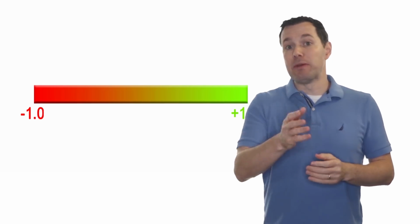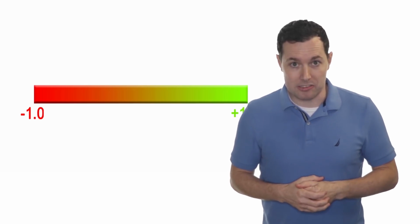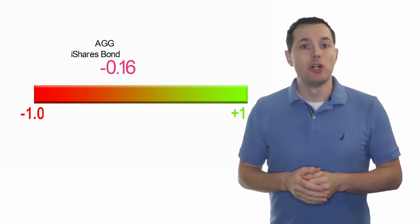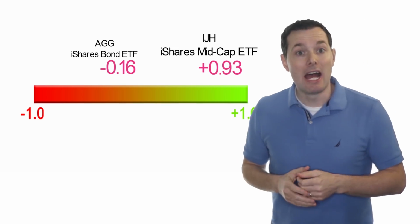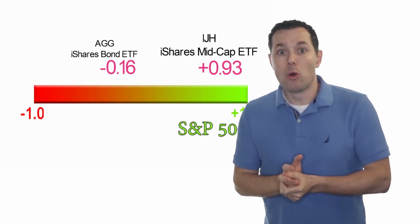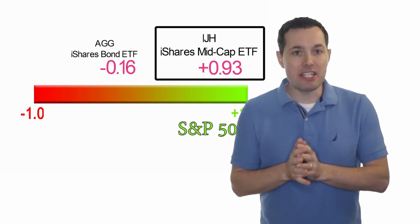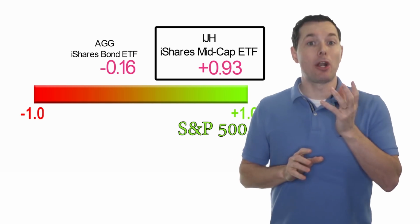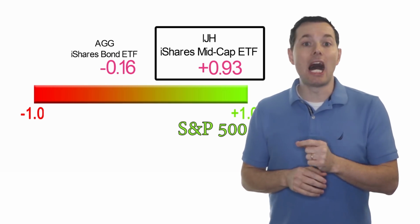To find something for the S&P 500 to be perfectly correlated, frankly, you'd have to be looking at another S&P 500 index. So using this scale, well, we may recall that the bond ETF fell right around here, which is negative 0.16. And the midcap ETF came right around here at about 0.93. So if we own the S&P 500 or an ETF that represents the S&P 500, well, we can see that adding the midcap ETF doesn't help diversify us all that much. Now, we can't say that it doesn't help at all. It just doesn't help a lot because 0.93 is quite a high correlation.